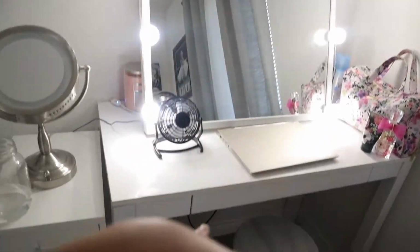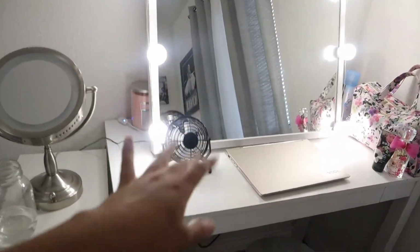And then that little stool you see right there, I got that at Didi's. I got it for $5, which is bomb for a little stool. You know what I mean? To just sit on and do your makeup. I don't need nothing fancy, just something simple.